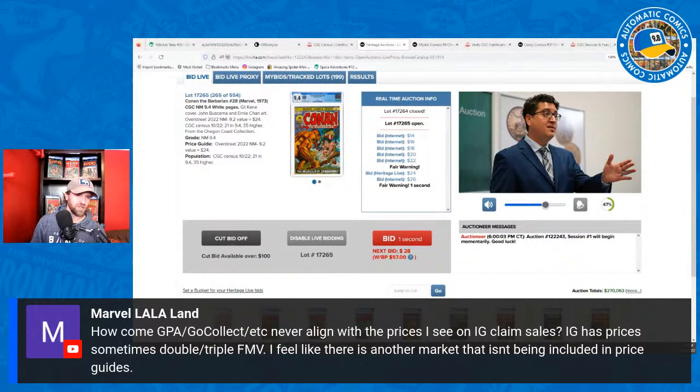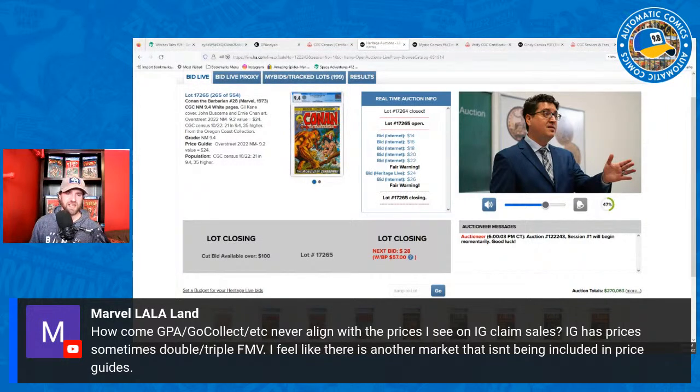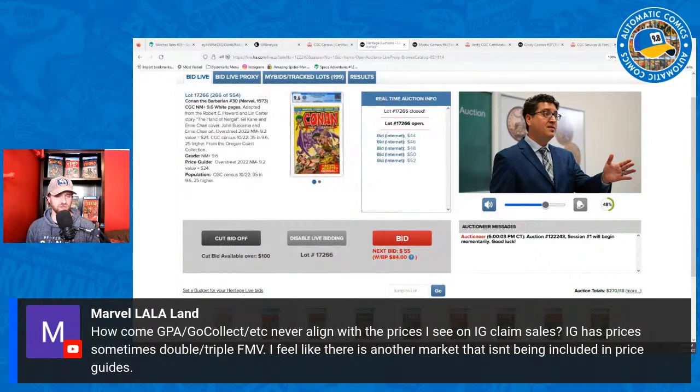How come GPA, Go Collect, et cetera, never align with the prices I see on IG claim sales? IG has prices sometimes double, triple fair market value. I feel like there's another market that isn't being tracked. I mean, some people just charge too much for their books, and that's part of it. Nobody is required to sell a book at anything.